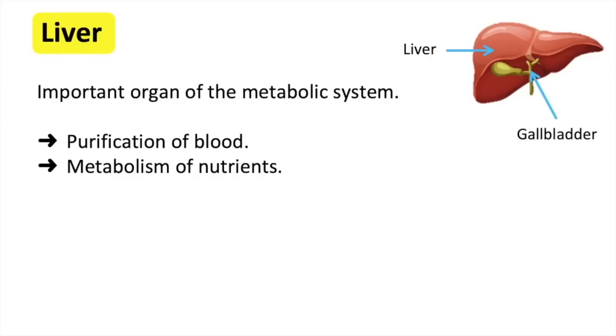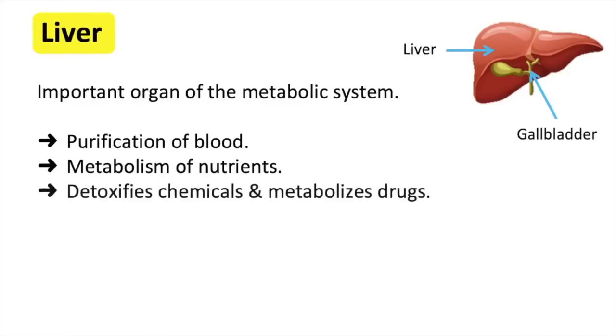The blood going into the liver sometimes contains toxic substances or substances that are useless to the body. So the liver detoxifies toxic substances so they don't cause harm to the body. It also metabolizes drugs. For anything else that's useless to the body, the liver removes it via excretion.